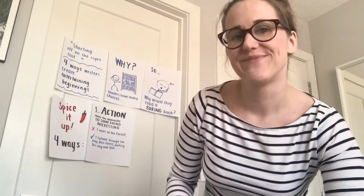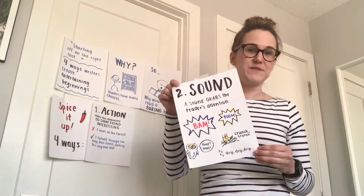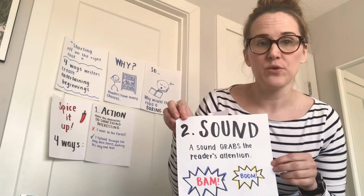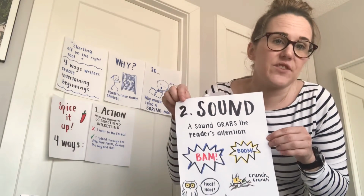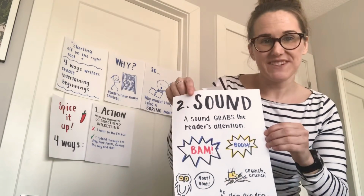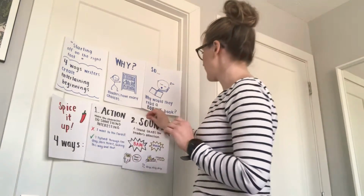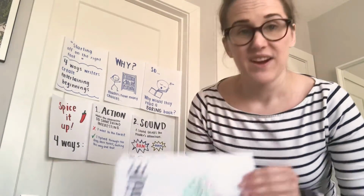Number 2, sound. A really exciting sound effect grabs your reader's attention. A bam or a boom, or even if you're going to the forest, a hoot hoot of an owl, or the crunching of leaves underneath your character's foot. When a story starts off with a sound, that gets your reader excited and interested, and they want to see what's going to come next. So number 2, sound. Number 3, dialogue.